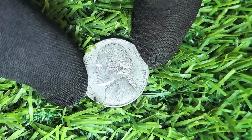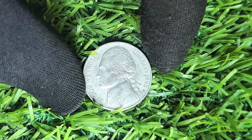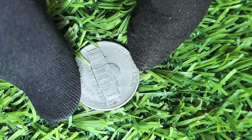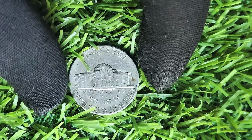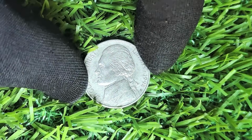But why are some of these 1994 D coins so valuable? It's all about rarity and condition. A regular nickel, even one from 1994, typically isn't worth much more than 5 cents. However, certain versions of this coin carry an unusual, nearly invisible characteristic that makes them stand out from the rest. And that's where the money is.